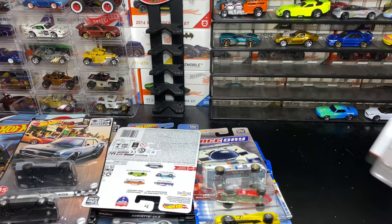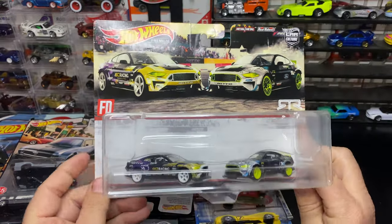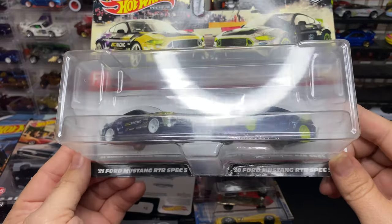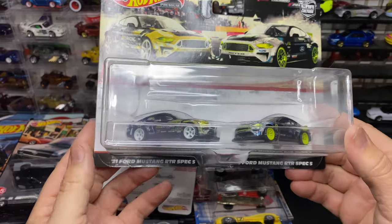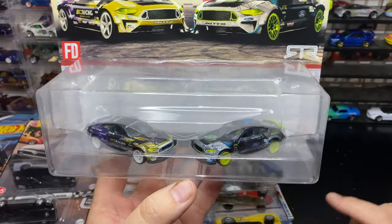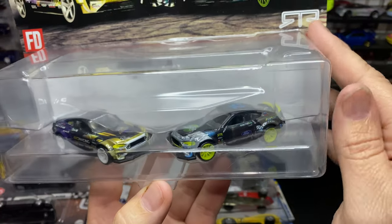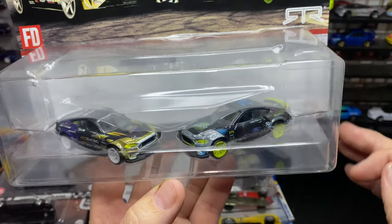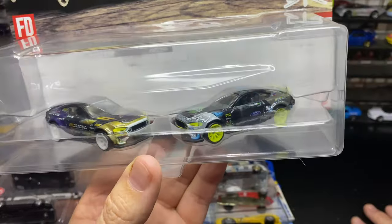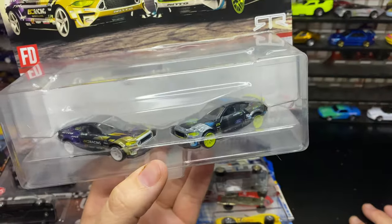So, check this out. Was able to find the Formula Drift Mustangs. You know, you got the 2021 and the 2020 Ford Mustang RTR Spec 5. Now, this was Vaughn Gittin Jr.'s drift car. But Vaughn Gittin Jr.'s retired from drifting. Well, we'll see. He said he's retired from drifting for now. He keeps toying with this whole idea, he might come back.